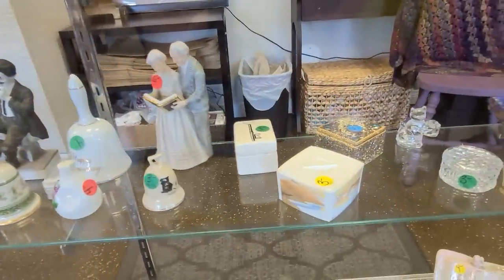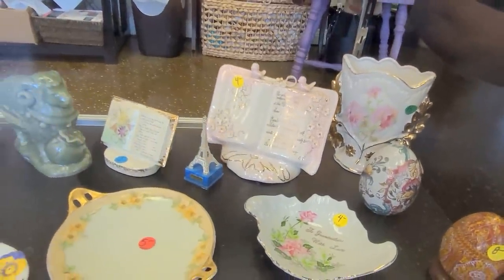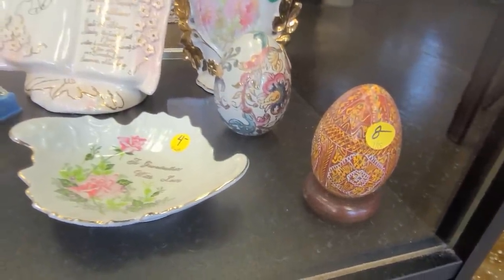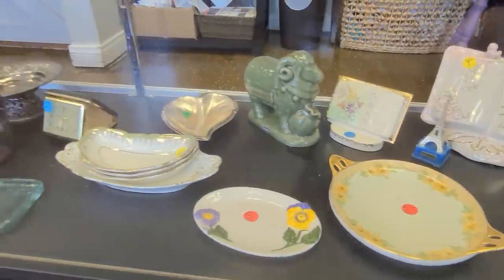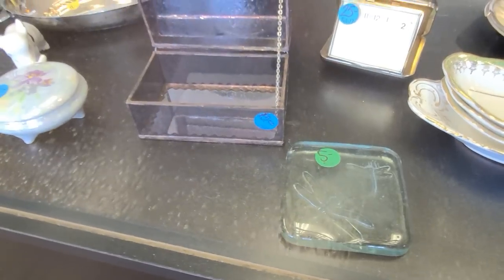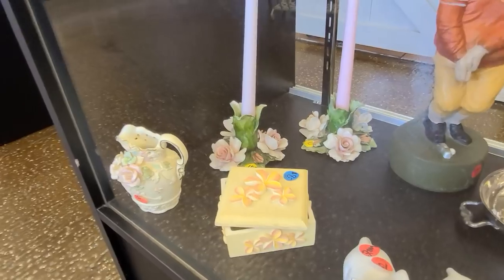Some bells, more trinket boxes. Vases and decorative eggs here. That looks like a hand-painted Ukrainian piece. Perhaps take that. I love this dragonfly piece here. We will take that one too. Little elephant set. More trinket boxes.